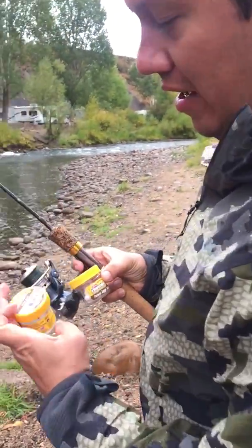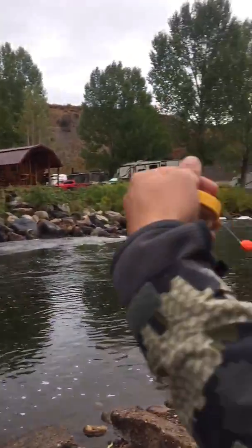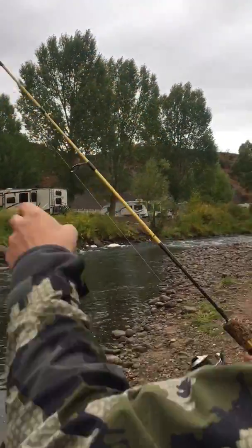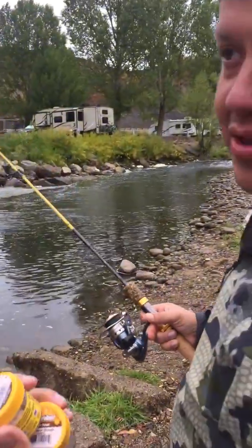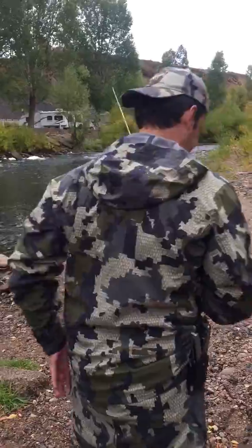Okay, we're using Power Bait garlic scent. This is what it looks like. These are like little fish eggs, kind of, salmon eggs. White and fluorescent orange, and I just can't keep the fish off of my line. Let me show you how it works.